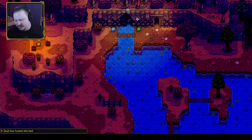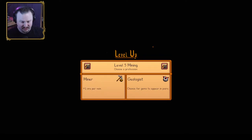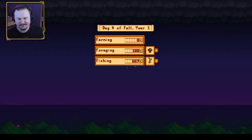Did you finish the bundle, right? Yeah, you did the walleye. I did. Okay, cool. Crops are worth 10% more is the one I want. And that unlocks artisan, which means wine, cheese, oils, etc. are worth 40% more. I want miner because it increases ore per vein. And I want blacksmith because metal bars being worth 50% more means that iridium is worth a fat ton.